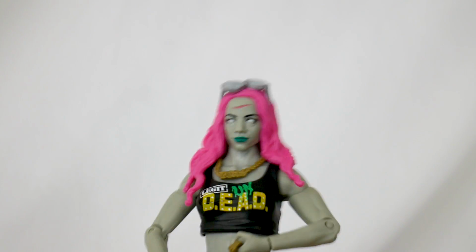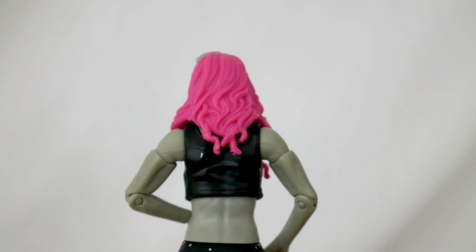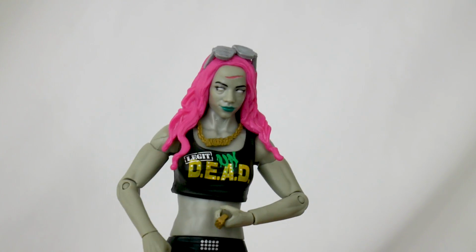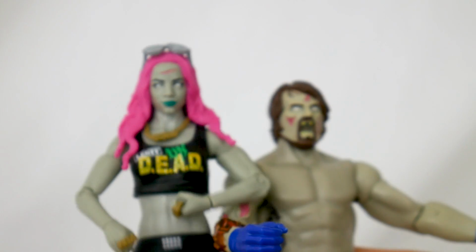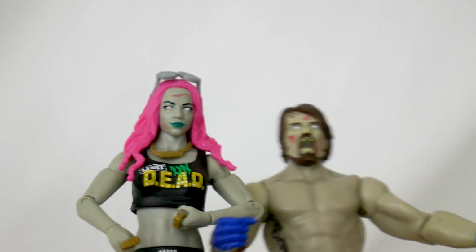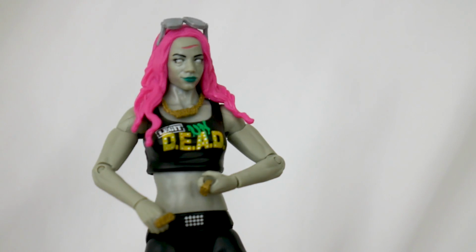So she has a lot of great accessories, and I think that this could be an incredible head sculpt. They got her hair color down better than any other Sasha Banks figure. So if you want to fill in that little cut and then paint it and then glue these glasses together, this could be an incredible Sasha Banks head scan with this AJ Styles to use in the future of your customs and stuff like that. But I'm just left baffled and confused by this figure.